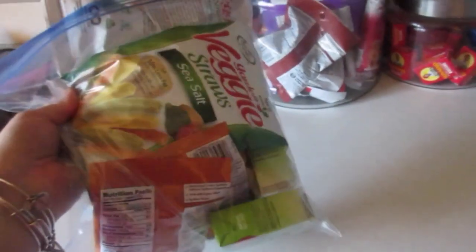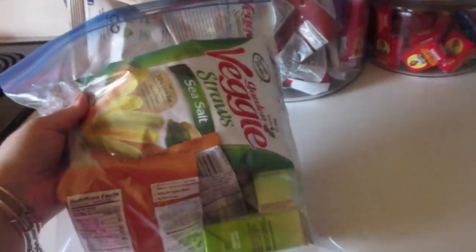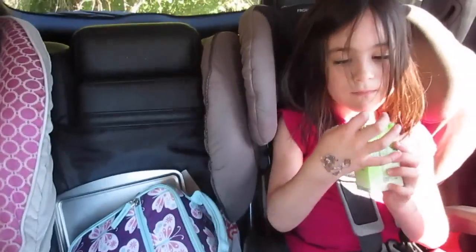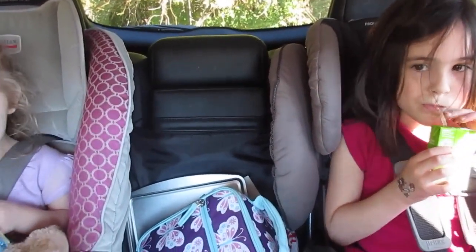So we're getting ready to leave to go get Bella, and I literally have to bring a snack bag to go pick her up too because she's so hungry after school. So I had to bring a snack for Natalie and a snack for Bella. It's snack time in the back seat. Isabella had a great day at school.